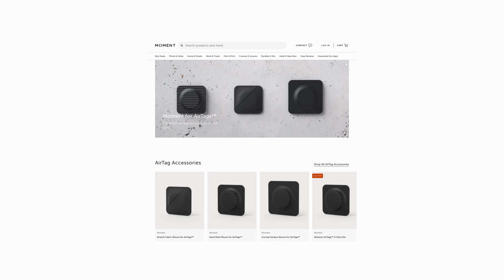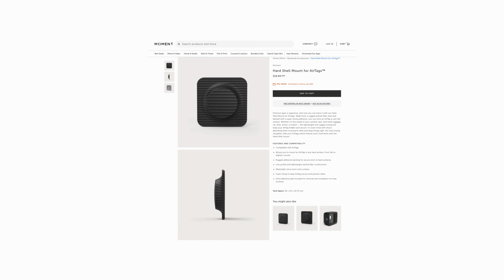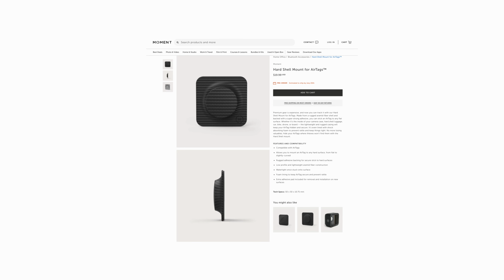There aren't a ton of mounting options available right now, so I've just been slipping them under the lid of my Pelican cases underneath the foam. I've actually ordered a bunch of hardshell mounts from Moment that look pretty slick, and I plan on mounting them underneath the bottom foam so they stay low profile and not as easy to access. That leads me to another point.